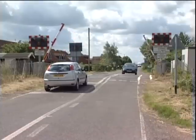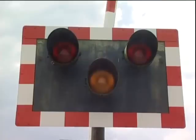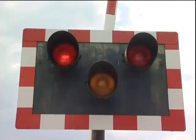Like all automatic crossings, this one is perfectly safe if road traffic and pedestrians stop clear of the barriers as soon as the amber light comes on and the warning tone sounds. Don't forget that the train may be only 27 seconds away at this moment.